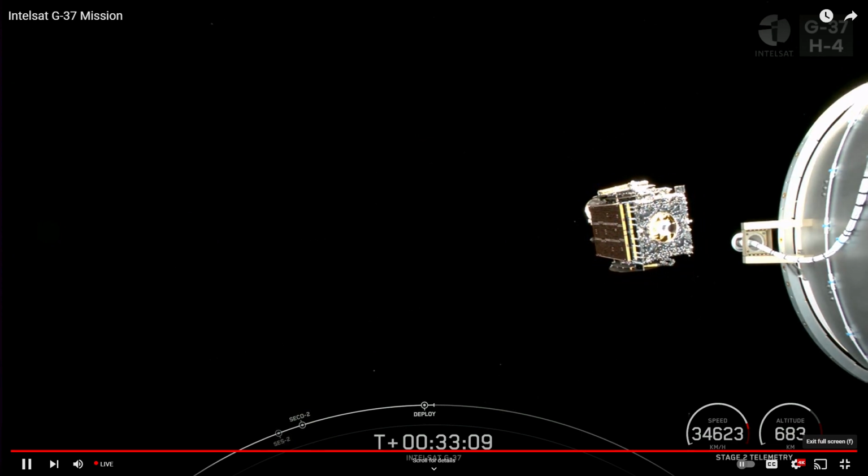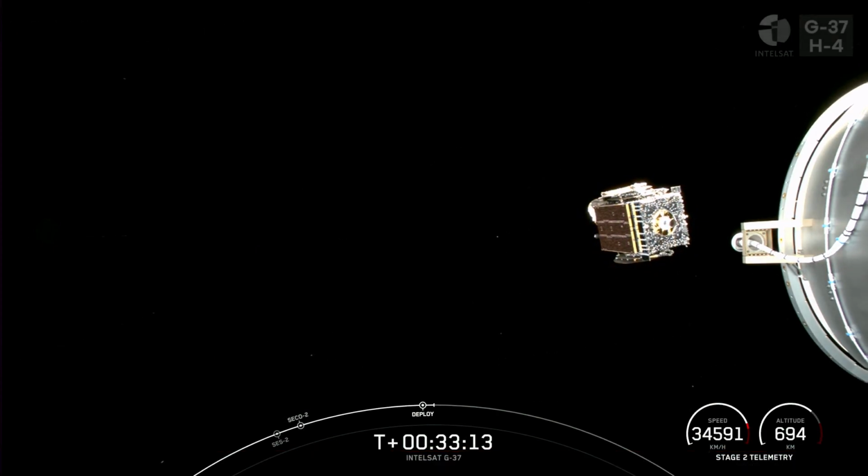We also want to give a big shout out to the Range and Federal Aviation Administration for supporting today's launch. Today's flight concludes SpaceX's 251st overall mission to date and our 52nd launch of 2023.